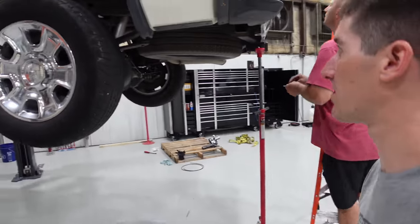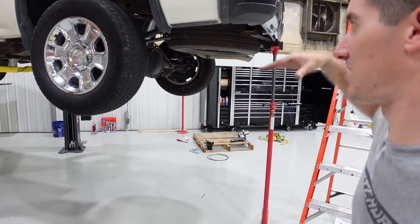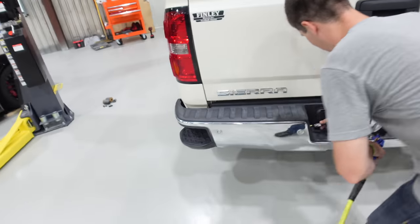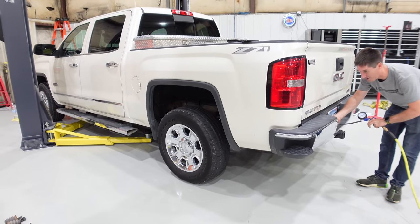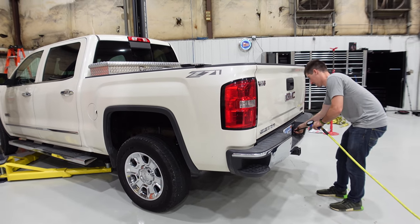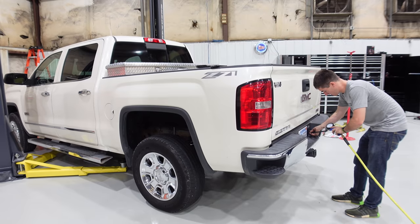Okay, so airbags installed, and we're ready to drop this thing off the lift and put some air on it. Is it gonna lift this thing up in the air? That's the question. All right, 0 PSI. Oh, that thing moved. It says go to 50. That's 60. There's 65. 60.